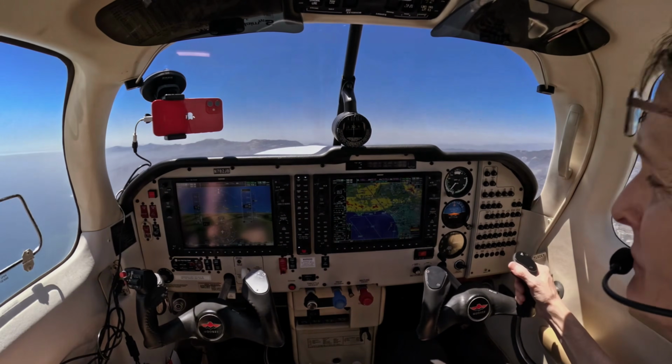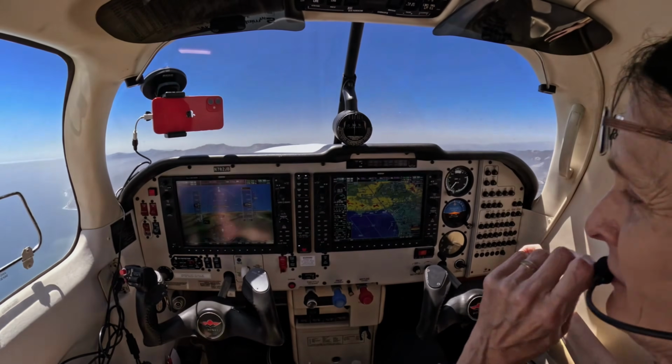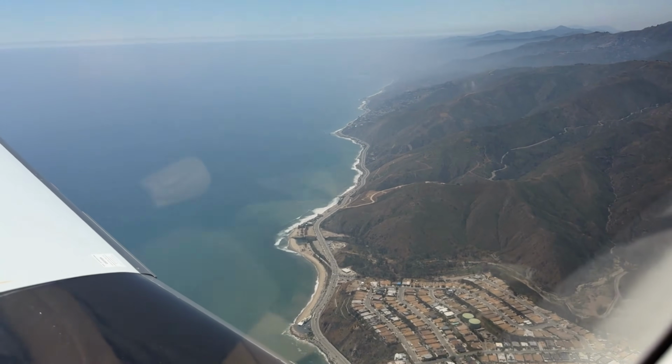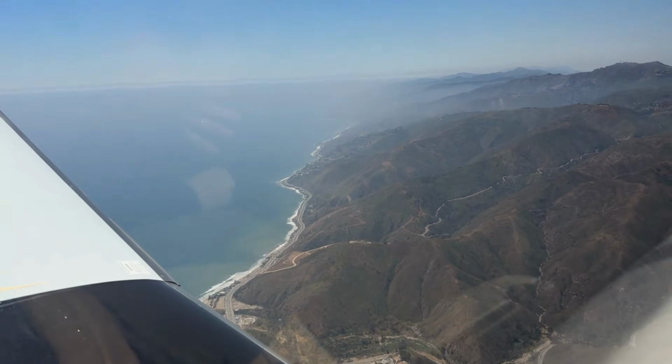Mooney 782 Juliet Bravo, SoCal Approach, altimeter 2995. What are you climbing to? 2995. Ideally, we want to go to 10,500. 782 Juliet Bravo, Roger. Just stay underneath the Bravo in the climb, and once you're north of it, you can continue all the way up. Appreciate it, 782 Juliet Bravo.